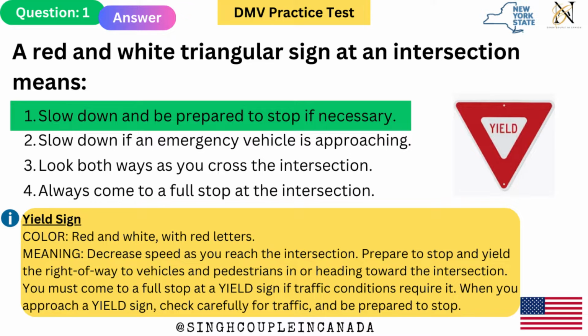Yield sign. Color: red and white, with red letters. Meaning: decrease speed as you reach the intersection. Prepare to stop and yield the right of way to vehicles and pedestrians heading toward the intersection. You must come to a full stop at a yield sign if traffic conditions require it. When you approach a yield sign, check carefully for traffic, and be prepared to stop.